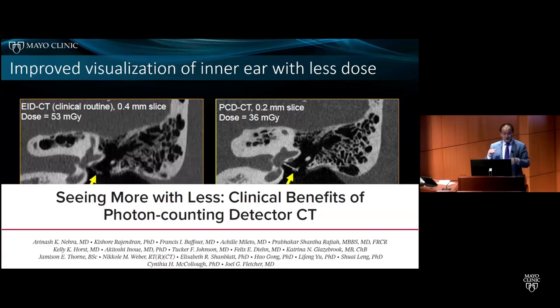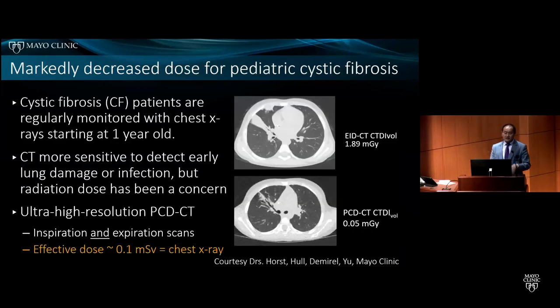As my colleagues put it in the title of one of the papers we wrote, this is seeing more with less using the photon counting detector. And similarly in the pediatric case, I think Dr. Yu showed this, he and Dr. Host are working on using very low dose CT scans with photon counting, down to the level of a chest X-ray but with much more information. So again, trying to see more with less.